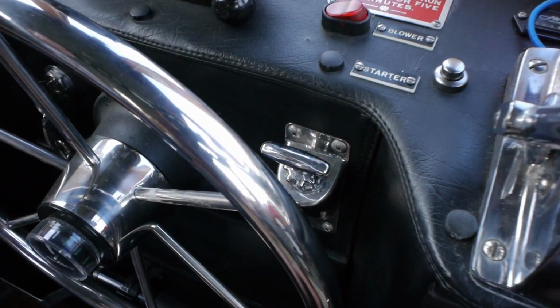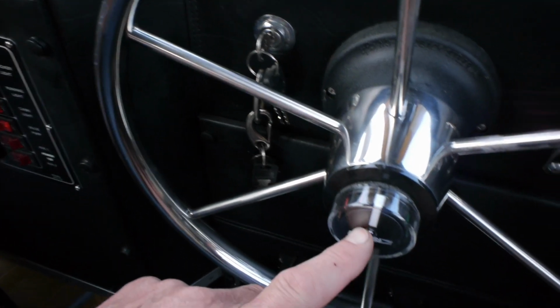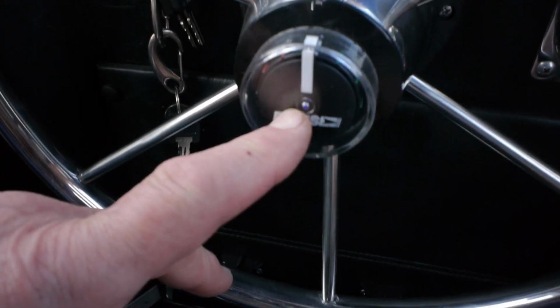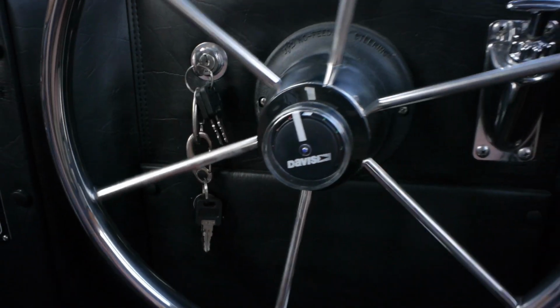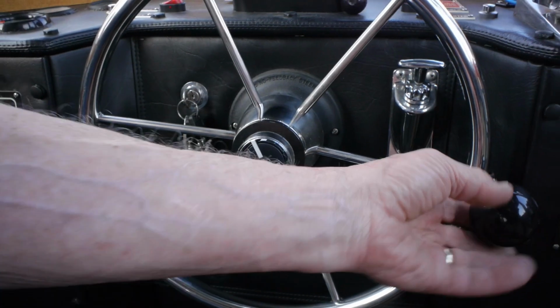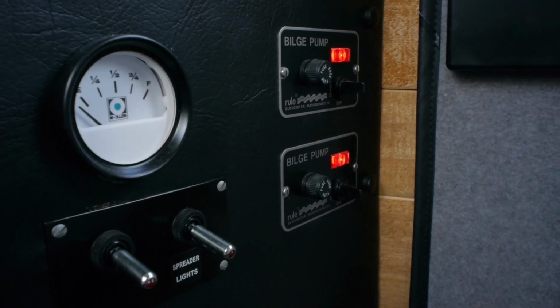The engine's choke is located next to the helm. A rudder indicator is in the center of the wheel. Vital instruments and switches are conveniently located on either side of the helm.